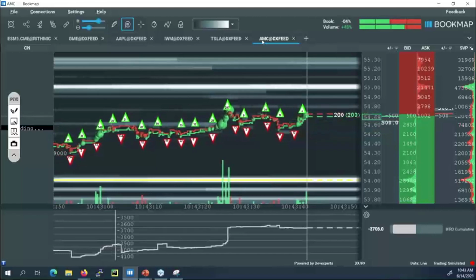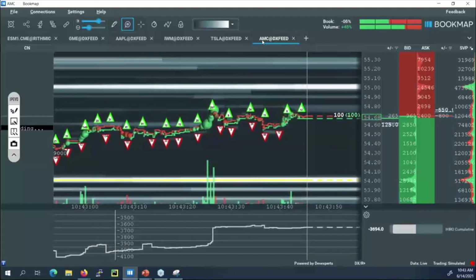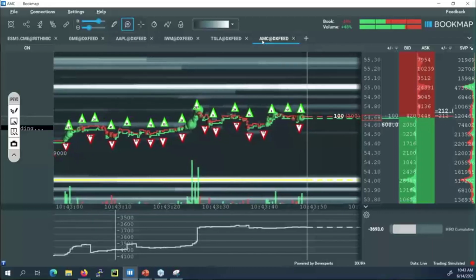The hedging pressure is what matters, not the number of contracts, but the hedge required to lock in the risk or deflect the risk of that trade.